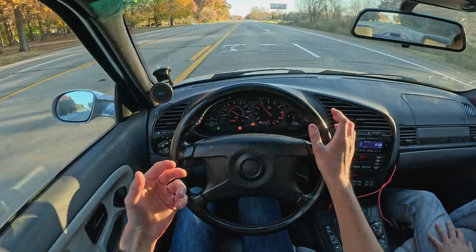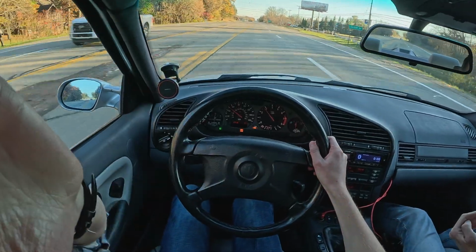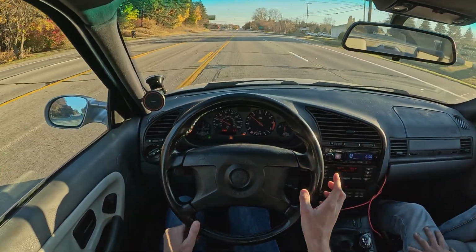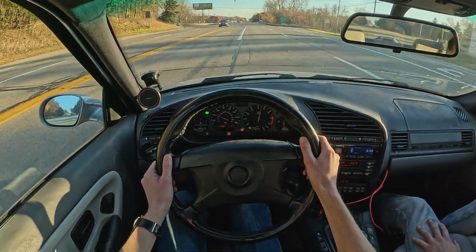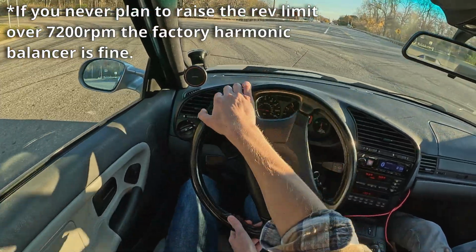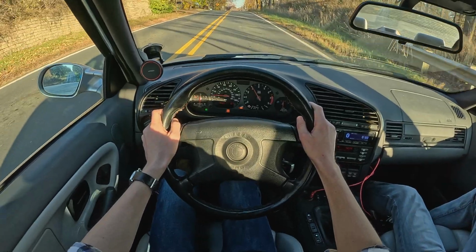And that's a point I'll hit on in a second, but continue. I upgraded the balancer to a VAC motor. Right, that was a big part of your cost. It's quite pricey, but if you want to do any type of higher RPM build, it's a must. You have to upgrade the damper on these engines. Otherwise, you will break timing chains, you will break oil pumps.